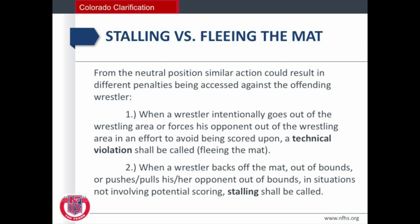1. When a wrestler intentionally goes out of the wrestling area or forces his opponent out of the wrestling area in an effort to avoid being scored upon, a technical violation shall be called, fleeing the mat. 2. When a wrestler backs off the mat out of bounds or pushes or pulls his or her opponent out of bounds in situations not involving potential scoring, stalling shall be called.